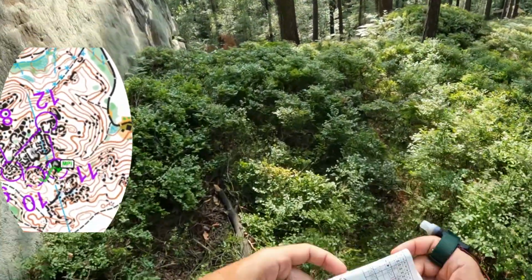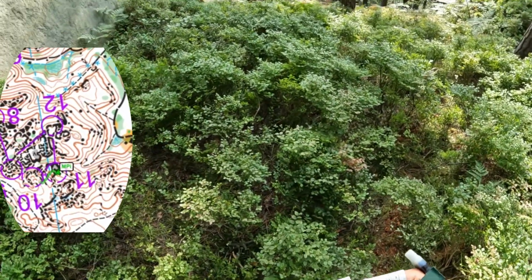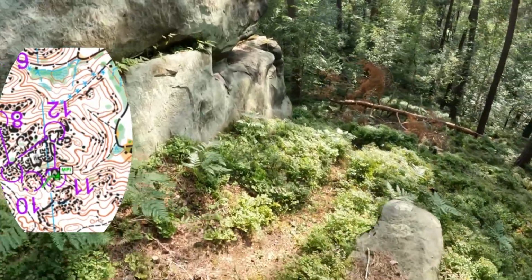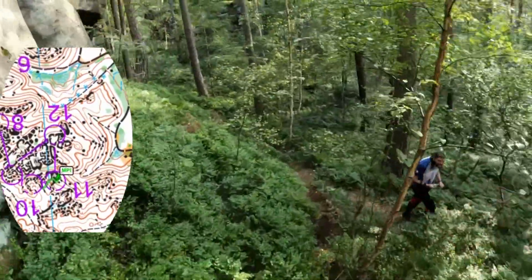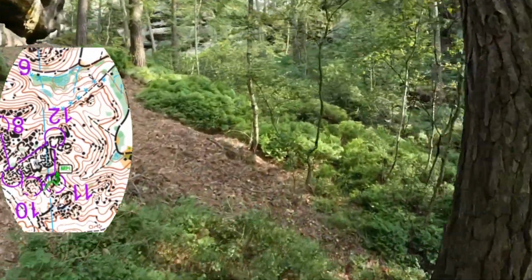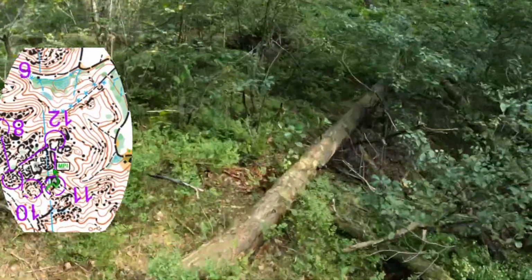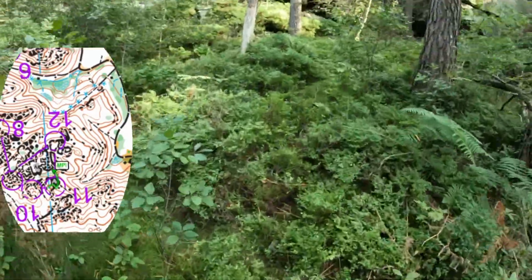And then to control 12, this was a very nice route choice. Basically, I could go straight. I just have to go around this big rock, and then straight through the valley, and through that passage between the rocks. And it was very, let's say, even charming. You know, this is a true nature. It's a very well protected area.